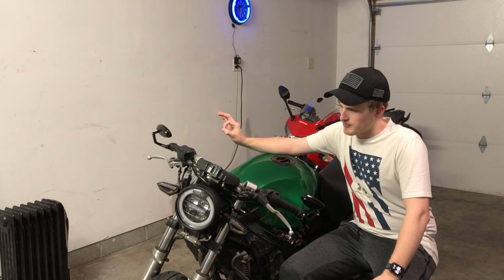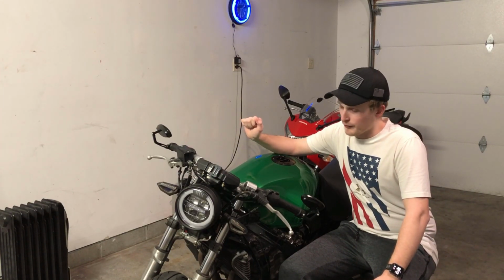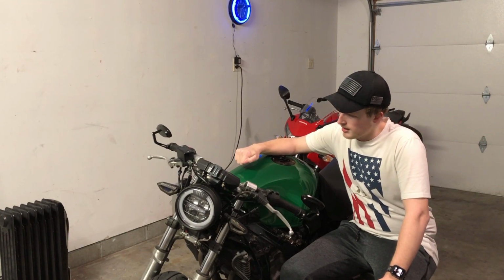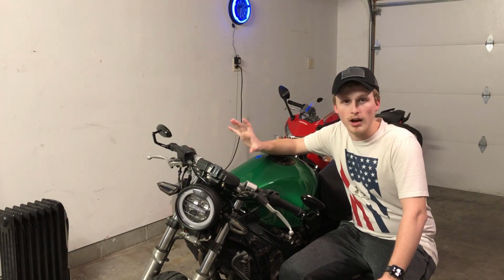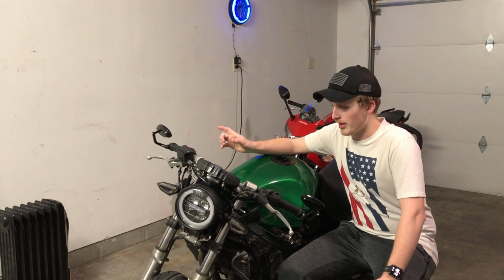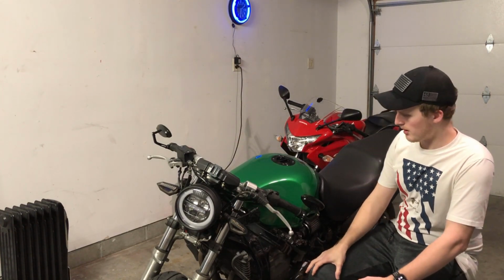It's a 2001 Suzuki Katana, 600cc. I bought it for $700 from a guy about 30 miles from here. It ran and drove when I got it, and it didn't run and drive when I got it home. That was fun. It just needed the carbs cleaned and a little tune up here and there.